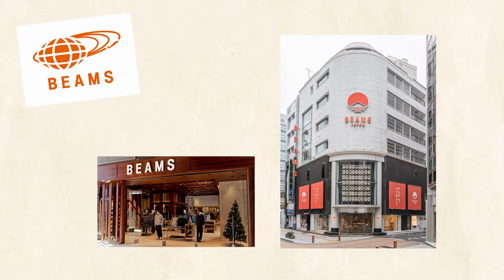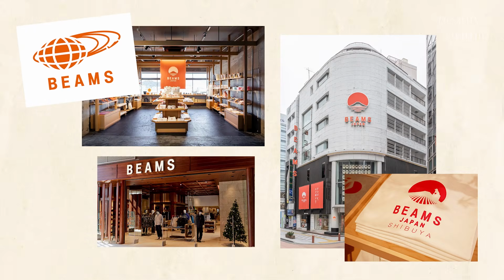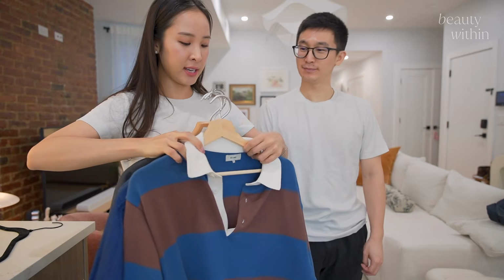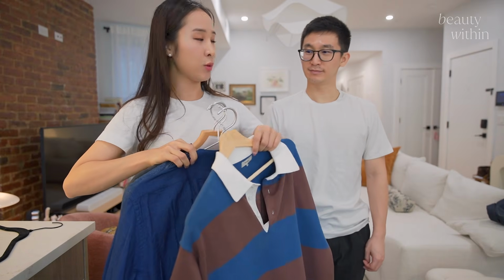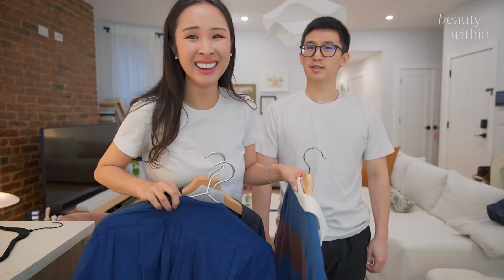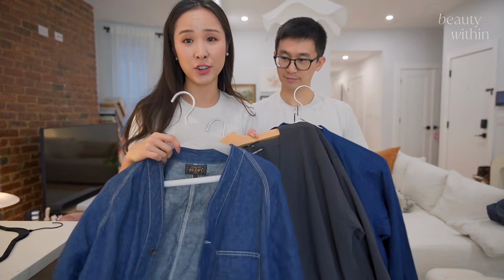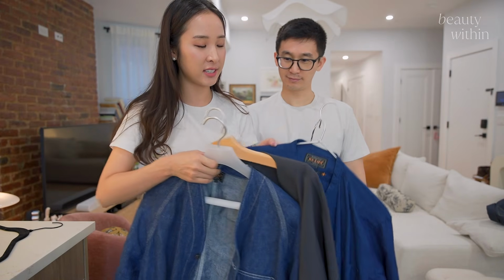And then lastly, if you're going with a man friend, your boyfriend, husband, Thomas loves the store Beams. A lot of them are spread out all over Tokyo, but the cool thing is that they all have different inventory. Literally each one of these pieces was bought at a different store. They all carry different things. They all have different themes. Yeah, so let's have him try on his favorite pieces.